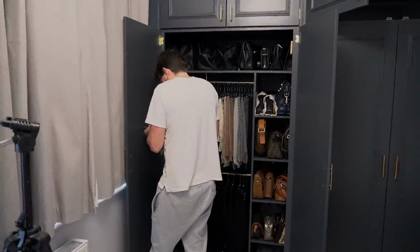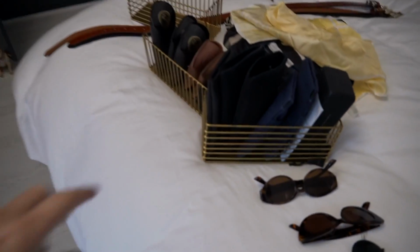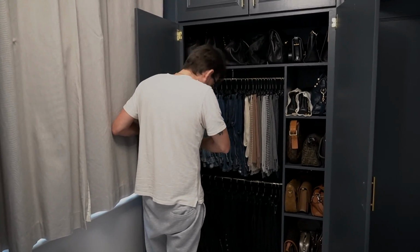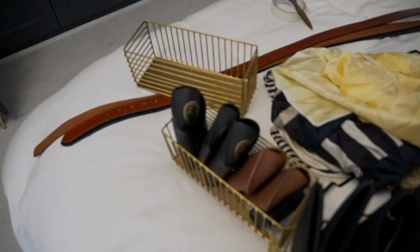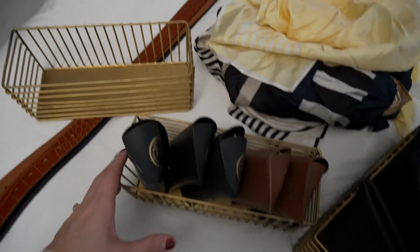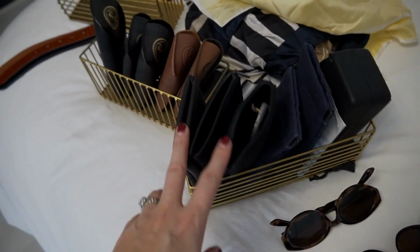I've enlisted a helper because I've decided to put my gold baskets back on the doors. Spent 3 days doing these, now you ruin them. I have decided to put the baskets back on the doors because they are very functional, and I use them every day when I go and get my sunglasses.